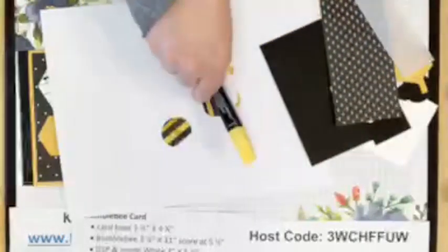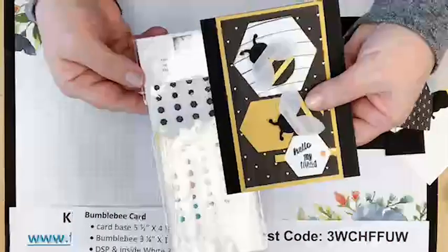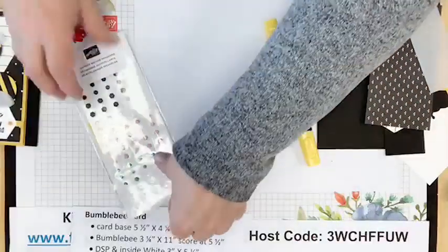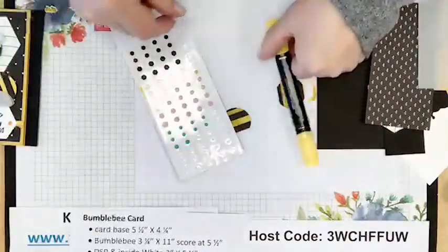Oh, and while I'm doing this, did you notice hexagon? Well, we don't have yellow hexagons in this hexagon shapes. So I colored a pink one. You can kind of see my yellow on there.